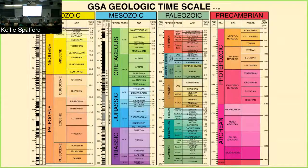I do this with elementary school kids, and they love this. Thank you. Oh, there goes your demo. There goes. Delicate. So that gives you an idea of the real scale of the geologic time scale. Just crazy, right? And we're only talking about today.